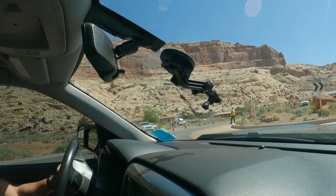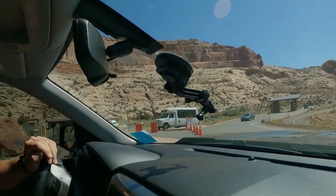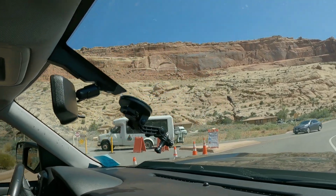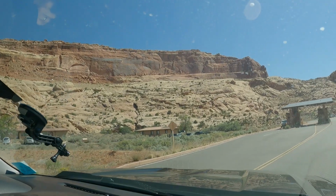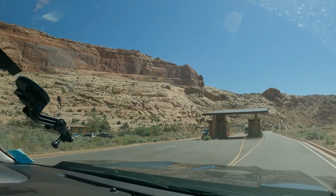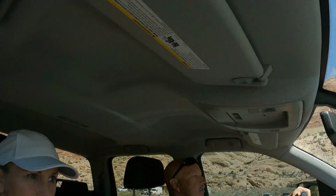Glad we came early because it's closed again. It's full is what they say. And then they just make you turn around in this little turn, what do you call these? Roundabouts. But that's crazy. By 11 o'clock the place is closed.